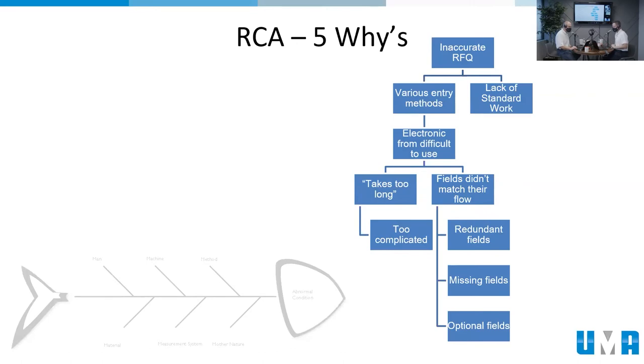So after we measured the process, we moved from the define phase to the measure phase, and now we're in the analyze phase. In the analyze phase, there's really one main tool that you use, and that's root cause analysis: five whys, fishbone diagram, six M's of variation. And this is one example of the root cause analysis, but we did several of these to get to potential solutions on different problems.